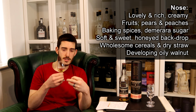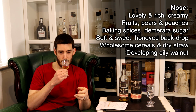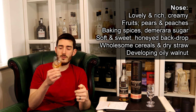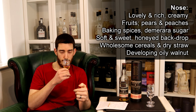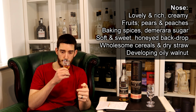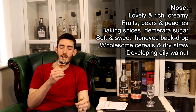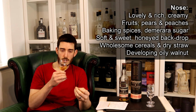Let's take a first whack at the nose. It's lovely and rich, it's creamy with some nice fruit, pears, peaches maybe, and baking spices, bit of demerara sugar. It's soft and sweet, and there's this kind of honeyed backdrop. Some wholesome cereals and dry straw, and that spiced warmth is accumulating quite nicely. And as you sit with it, there's this kind of developing walnut, kind of oily, fatty walnut on the back end.